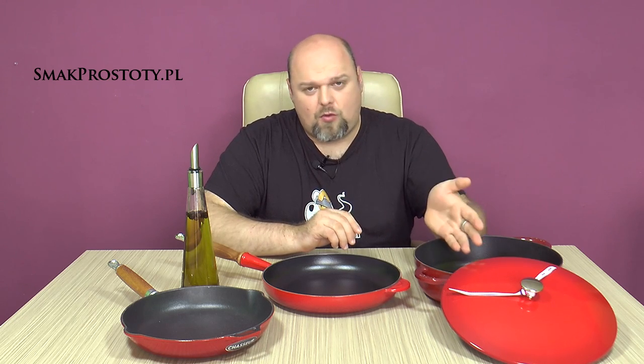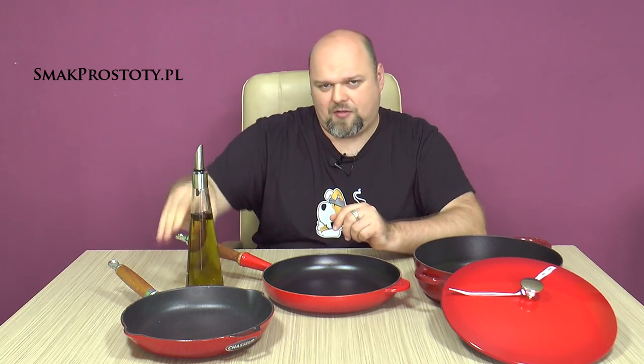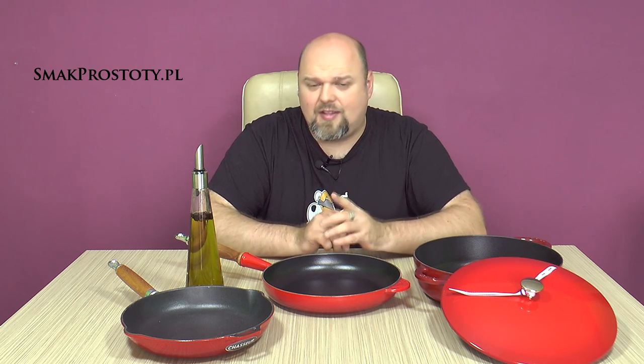When using French enameled pans made by Staub, Creuset and Chasseur, you only need to add 2 or 3 spoonfuls of olive oil or rice oil. It is important to remember that it is essential to use at least a little bit of oil for frying. So-called frying without oil is a myth created by amateurs.